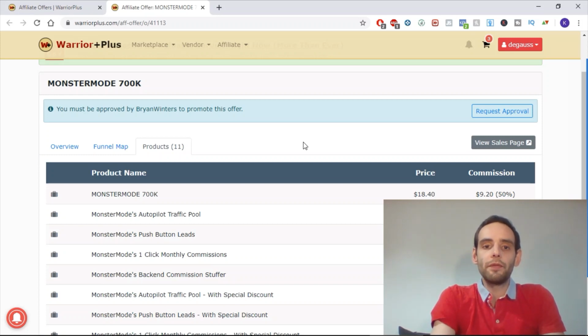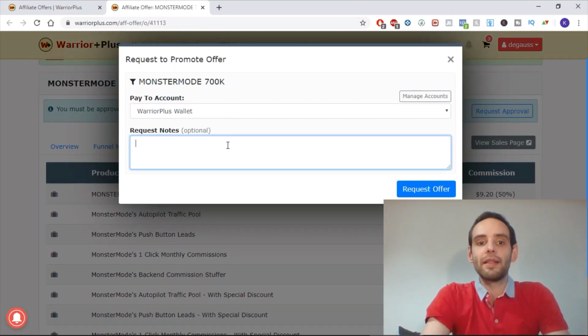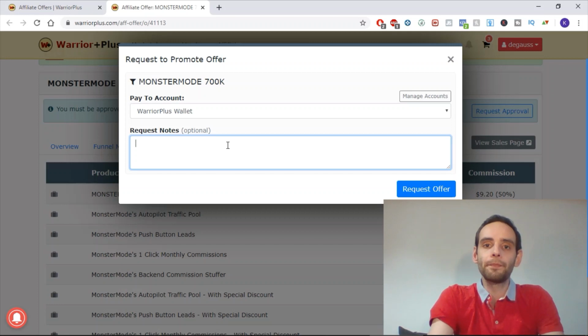So if you decide that you want to choose this product, for example, you're going to click on request approval, right? And over here you're going to just write something to the product owner explaining that you want to promote their product. Now, in most cases you're going to get approved without any problems, even without typing anything in the request notes. You might get some rejections, especially if you are a new promoter with well-established products.